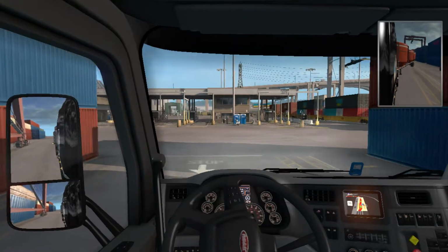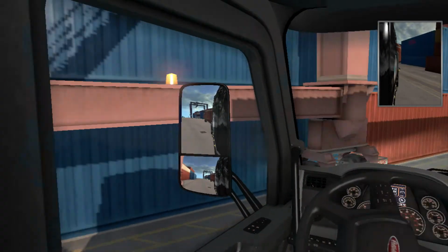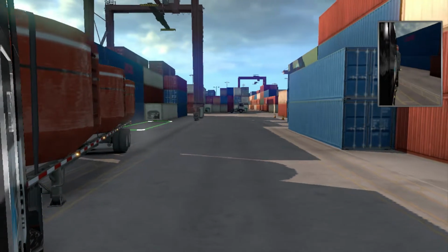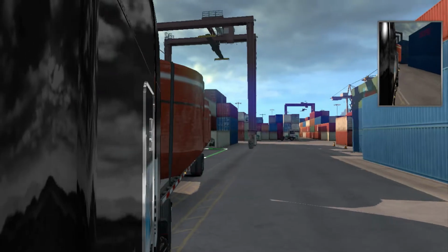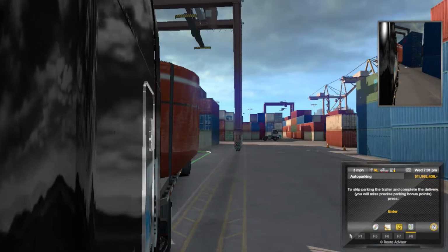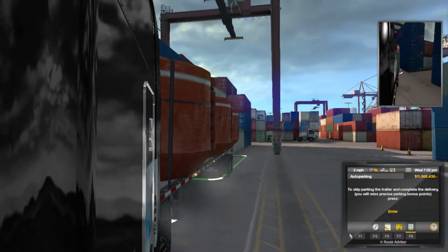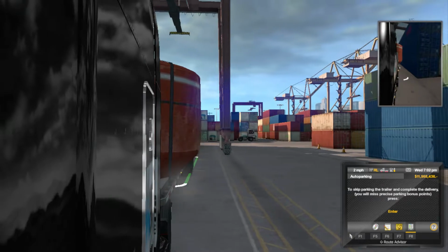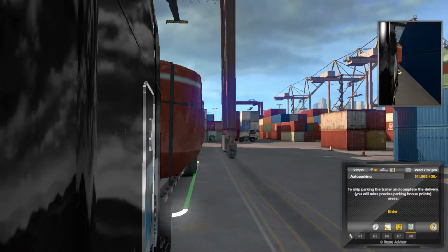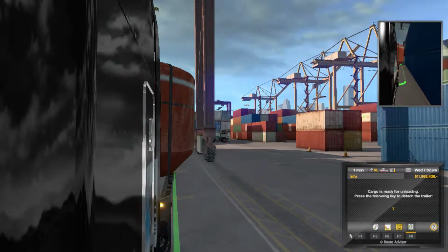Yeah, swing back this way. Check on my bearings here. Don't want to scrape the truck up in front. And I don't want to be that far off. Back a little bit. There we go.